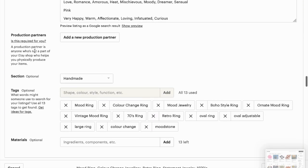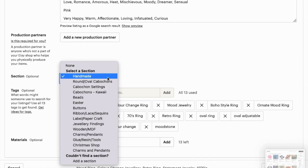Include important information like postage information, processing times. How long will it take for you to make it? Do you have a production partner? No. Then you need to add your product to a section. Mine will be handmade.